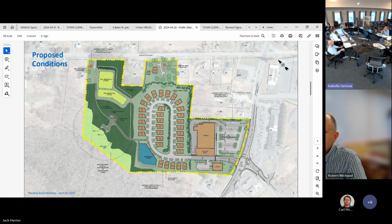Just so the board knows, we did original testing out there, and then Joyce from the Board of Health said she wanted to witness it herself after the town's engineer or consultant witnessed it. So we redid testing a second time. So you've tested twice? We've tested twice. And both times came up okay? Yes. The second time Joyce was present for every single one. Okay. And if Joyce sees it, then that's fine.